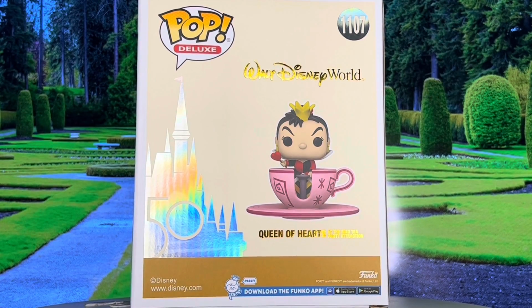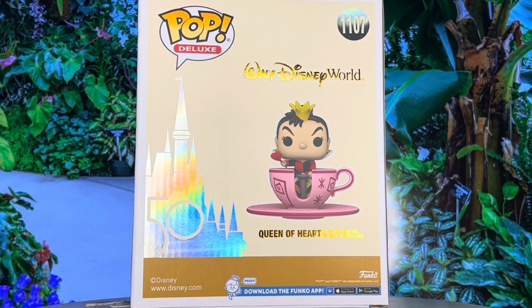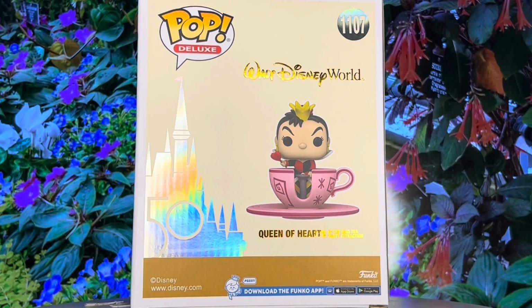And the dog from Pirates of the Caribbean with the keys in his mouth, I didn't really want that one, so I did not pre-order that one. This one, I think, cost me about $30-ish at Target. I think that was the price range. I did see some on eBay that were going for about $35 to $40, so not too bad yet on eBay.